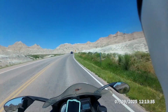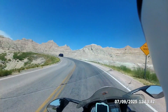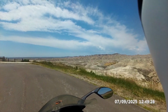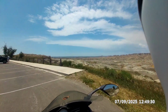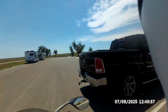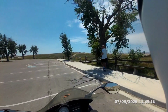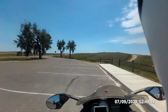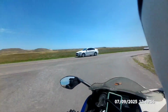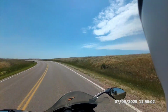Okay, there's too much to put in a recording. I just gotta come out here and do it. View from the other direction. Badlands Scenic Loop is not actually a loop, it is an out and back again. So this is me going back again.